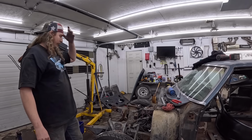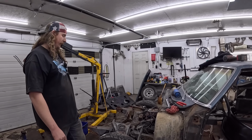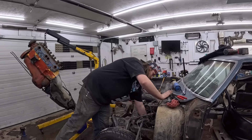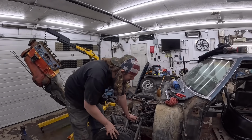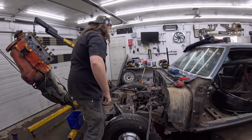But this is like a 6-cylinder, nothing special car. Stick shift's kind of cool, has the pedals in it, but doesn't have the little Z-bar piece, the little knob. Oh well, anyways, there you are.